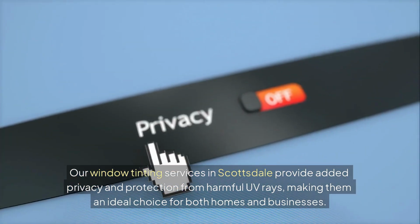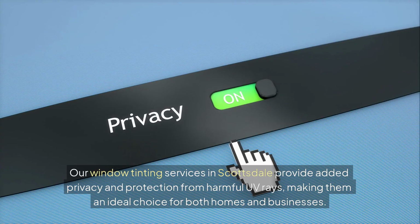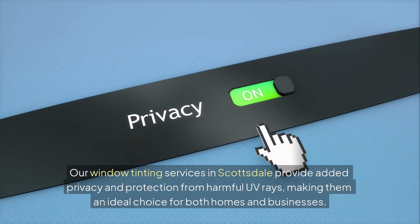Our window tinting services in Scottsdale provide added privacy and protection from harmful UV rays, making them an ideal choice for both homes and businesses.